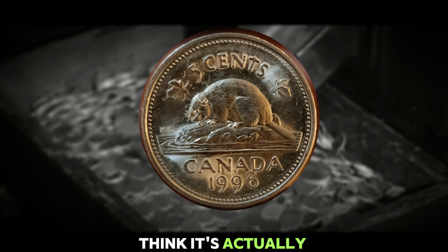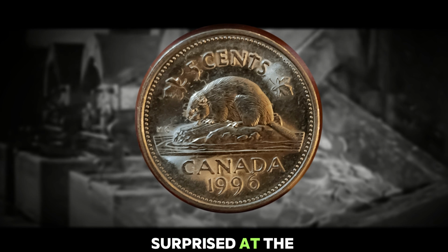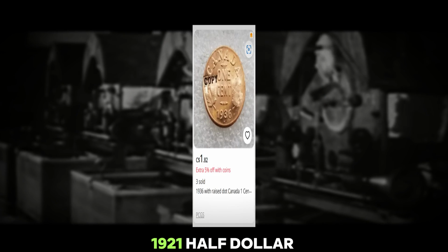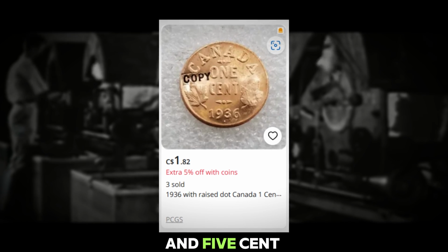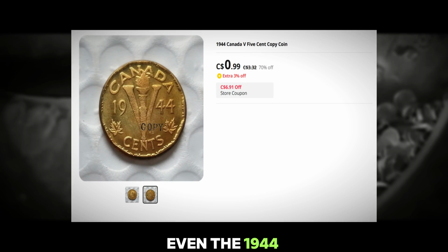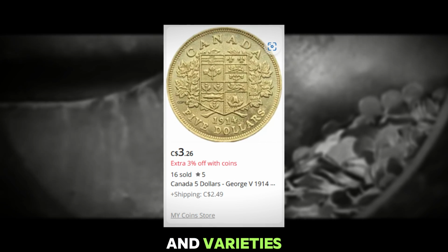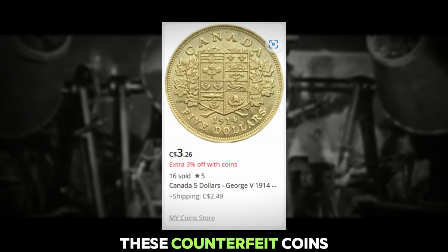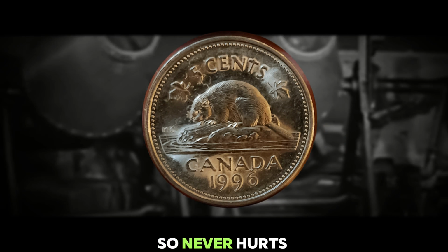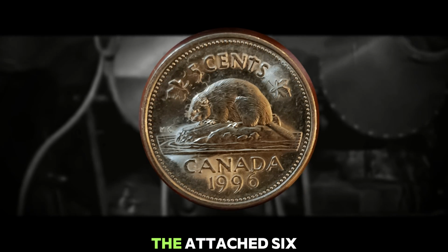And you might think it's actually silly to check all of these little specifications, but you would be surprised at the counterfeit coins that can be purchased online these days. Coins like the 1921 half dollar and 5-cent piece, the 1948 silver dollars, even the 1944 tombac nickel, and even some minor modern errors and varieties. I've seen listings for all of these counterfeit coins, some of which only sell for $1 or $2. So it never hurts to be thorough, especially if you already went to the work of identifying the Attached 6.